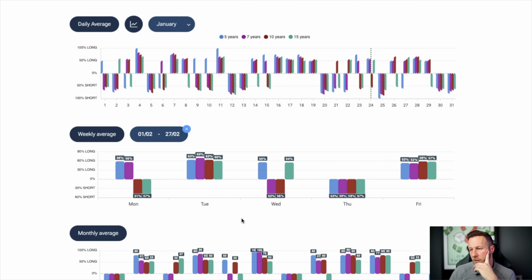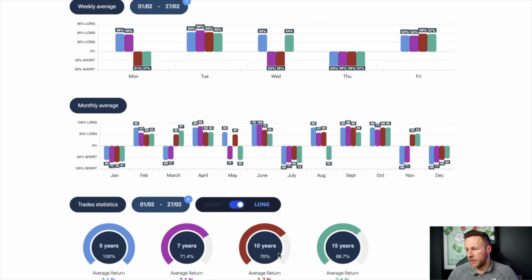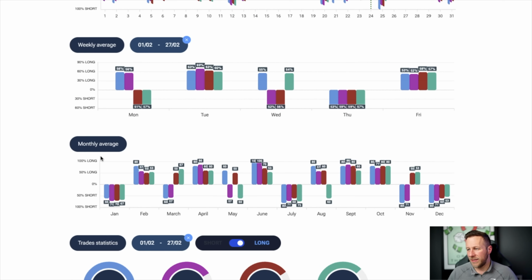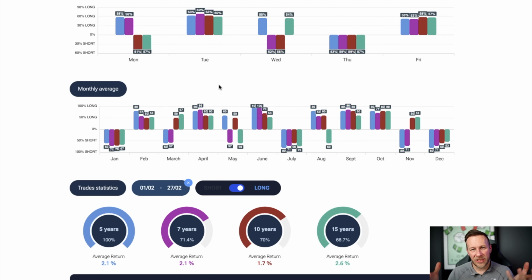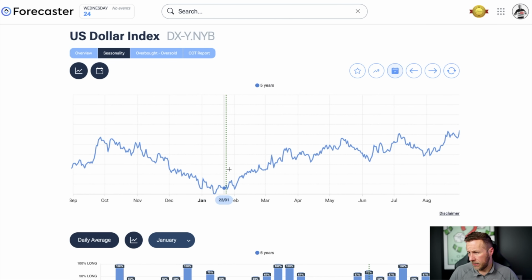So if we then scroll down and we look for long opportunities, 100%, 71.4%, 70%, 70%. Good month, right? Good month for longs. Look at June. In fact, look at the weekly average. So you can see how you can start to, depending on what type of trader you are, really use this to your advantage in your analysis. Another long, 31st of Jan, which was here, or around here, right? All the way up to mid-March, actually.